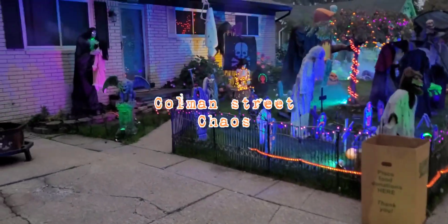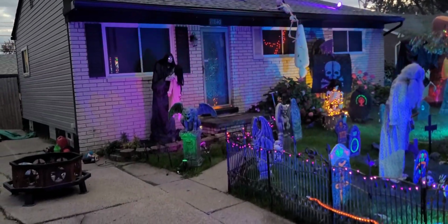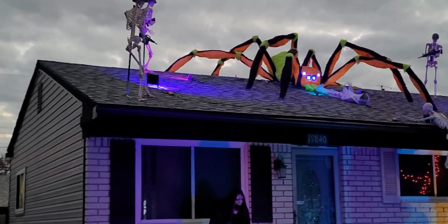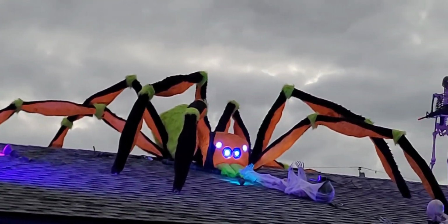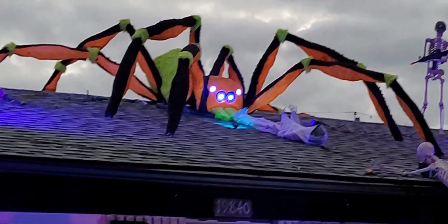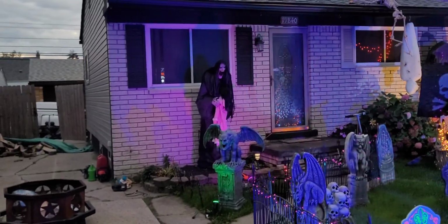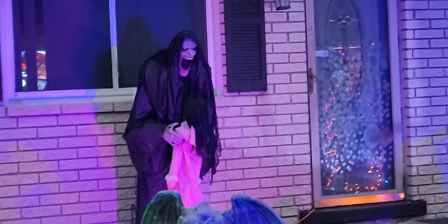This is pretty doggone awesome here. So we've got the mutant spider on the roof, and we've got the skeleton military coming in, and it looks like they're having trouble with this guy here. He's giving them a hard time, but they got the M16s out and it's still looking like trouble. And then I see the Harvester of Souls back there. That guy is awesome.